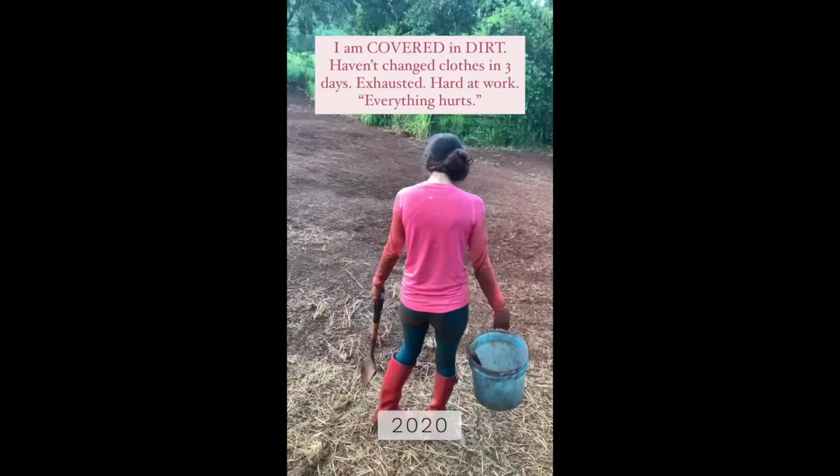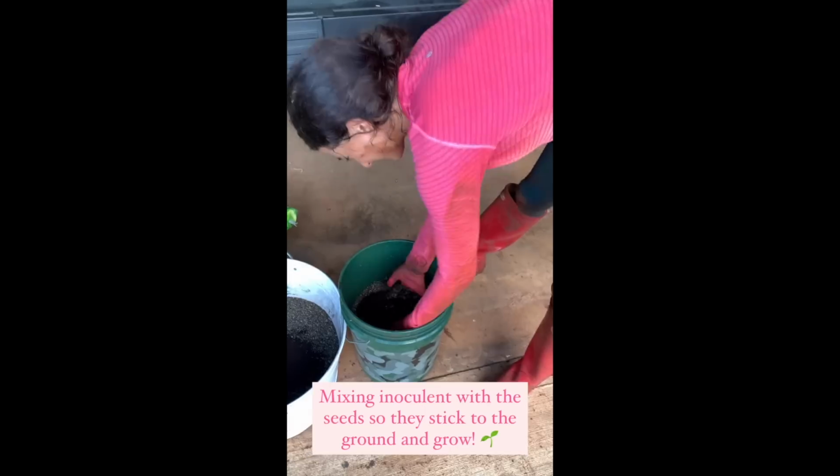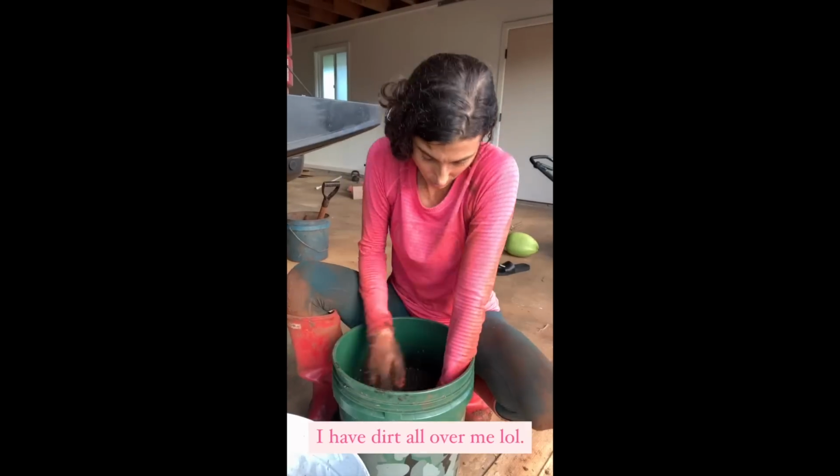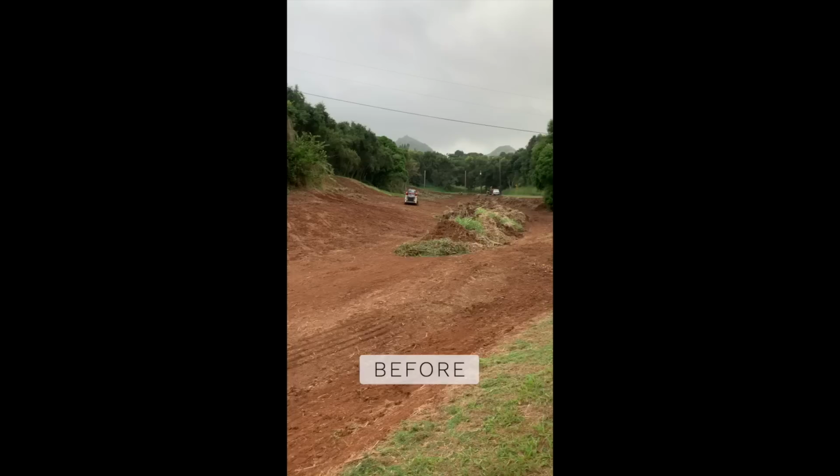I had 11 years of experience running Rawfully Organic in Texas before I moved here, but Hawaii is a completely different terrain and there's always so much to learn about the climate, the soil, and the best growth methods when you arrive at a new place.